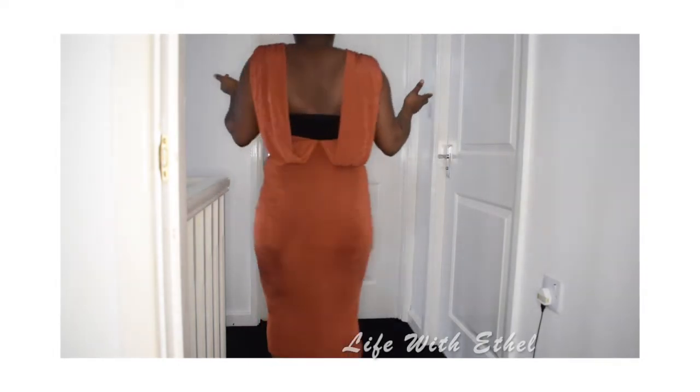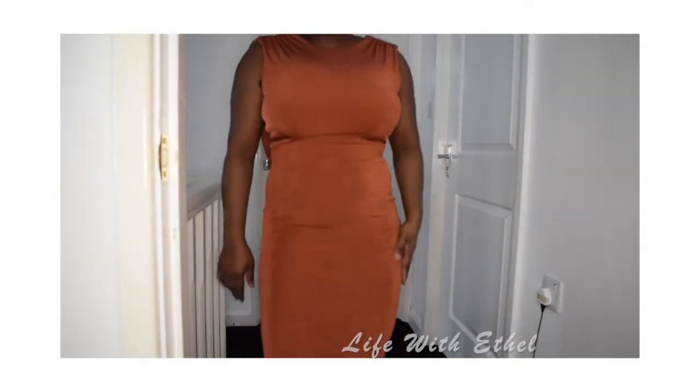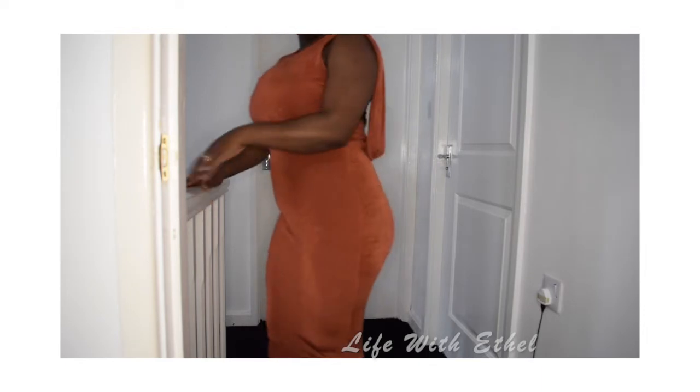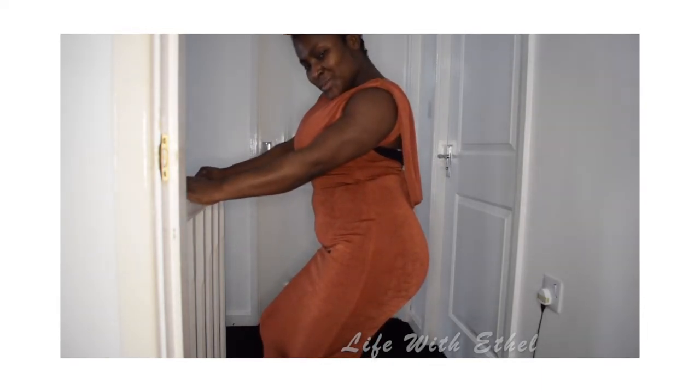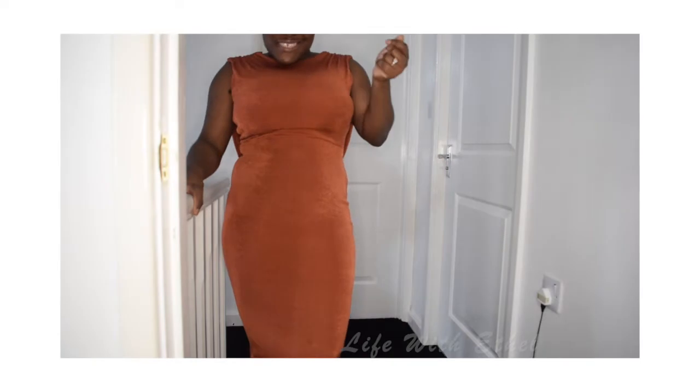This dress is very beautiful. So that's the back there, and this is the front. That's the side. So it's a midi dress, £17.60 from Missguided. So let's move on to the next one.